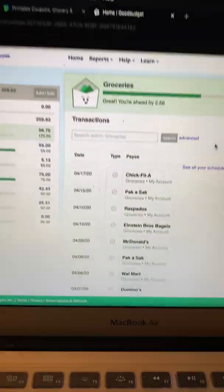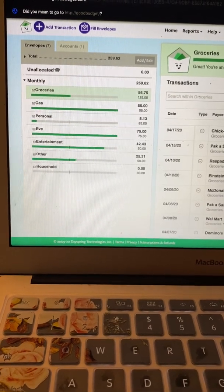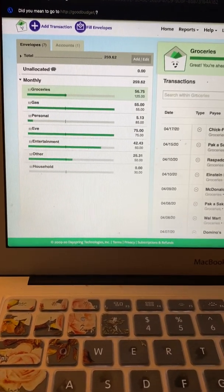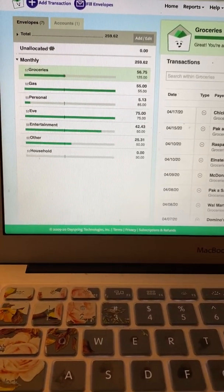I'm just trying to figure out if y'all have any ideas on how to budget my money in a more fun way. This is not fun, it's annoying, and I kind of miss the feeling of cash and seeing my money grow.